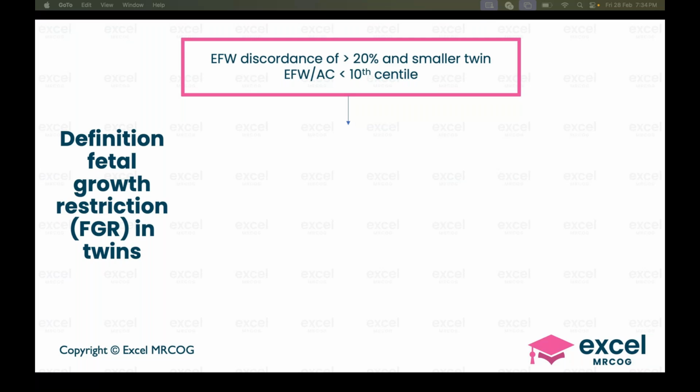Now they are saying if it is more than 20% and the smaller baby is less than 10th centile, what you do is a weekly ultrasound. Just like earlier, when you were suspecting TTTS by more than 4 centimeter difference in the DVP, you were doing weekly ultrasound. Now you are doing weekly ultrasound for SGR if your discordance is more than 20% and the smaller twin is less than 10th centile. So you do the weekly ultrasound. What do you find?